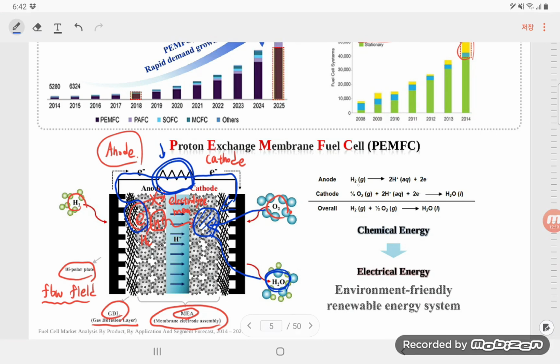So in the anode, if we see the reaction equation, the hydrogen gas is decomposed to hydrogen ions and 2 electrons. And in the cathode, half oxygen gas meets together with the 2 hydrogen ions and electrons, and they produce water molecules. So the overall reaction is expressed like this. As you can see, the fuel cell converts the chemical energy directly to electrical energy. So we can call it an environment-friendly renewable energy system.